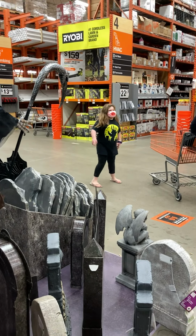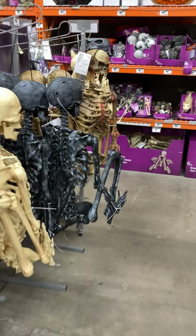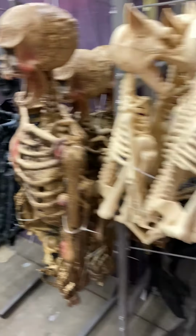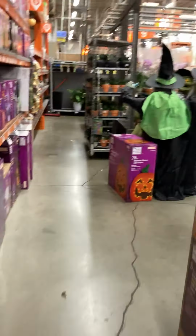Oh, look at her mask. That's awesome. She has a pig mask. Big selection of skeletons. Okay, and we got these over here. We're getting these. All right, but don't waste the batteries right now. All of them.